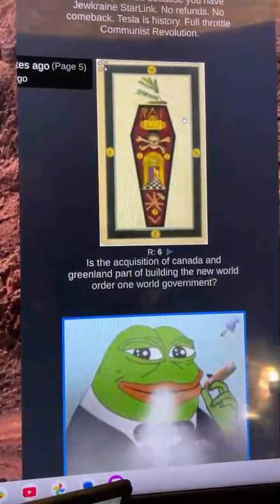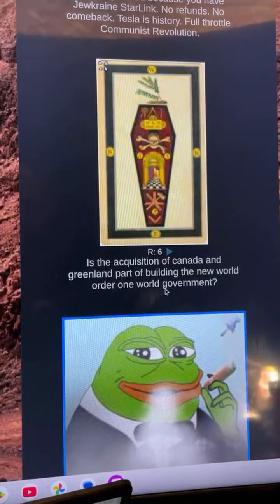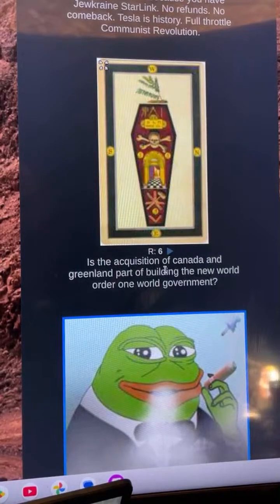That was not Jennifer Lawrence's asshole. Is the acquisition of Canada and Greenland part of the New World Order? One world government. Well, I want to tell you my thought about Greenland. If we ever go into a term of the ice caps melting, well, Greenland would not, the snow would melt. There's a big lake in the middle of Greenland, and maybe North America, where America is, would be too hot. And the only safe place to live would be up in Greenland where it wouldn't be so excruciatingly hot. So maybe that's what Trump's planning, Greenland as a refuge for Americans. I don't know.